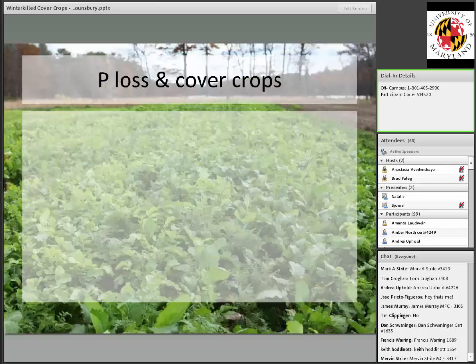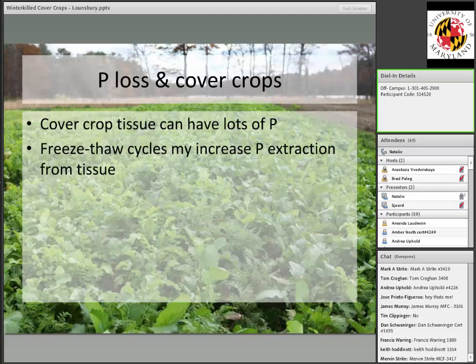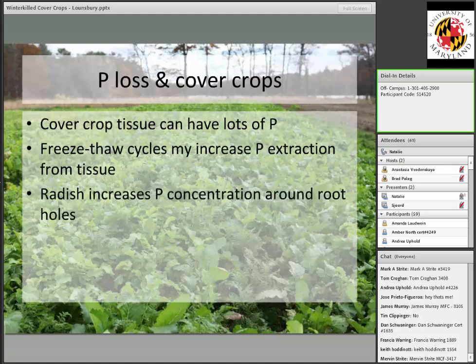So the conclusions, I guess, for phosphorus loss: cover crop tissue can have a lot of phosphorus. Freeze-thaw cycles, oops, I was supposed to say may, increase phosphorus extraction from tissue. Radish definitely does increase phosphorus concentration around root holes, but other field data are really lacking on losses. And so I think some of these data are suggestive, but let's not jump to conclusions too quickly.